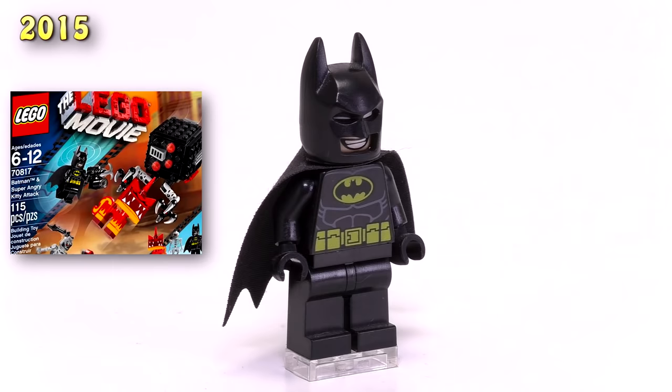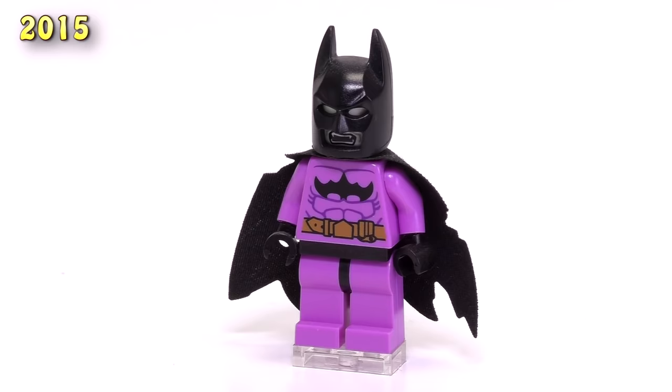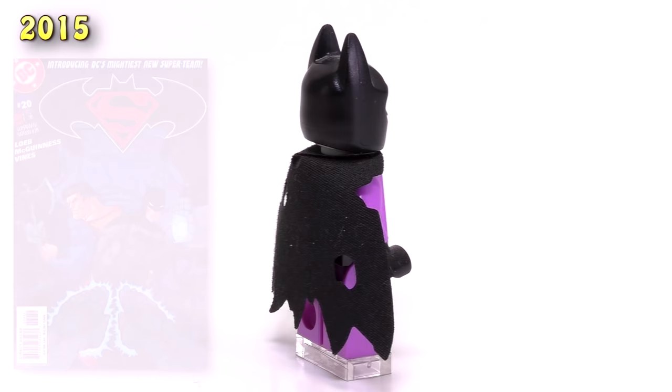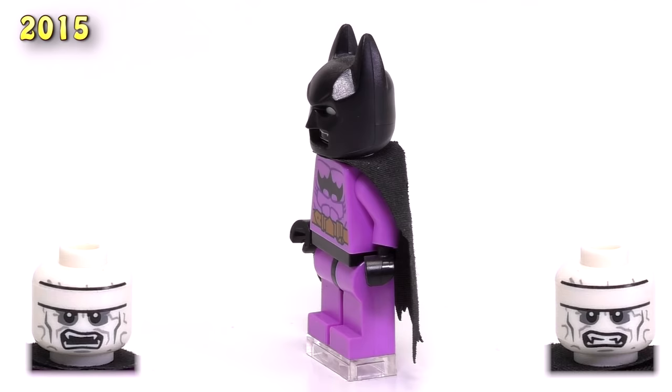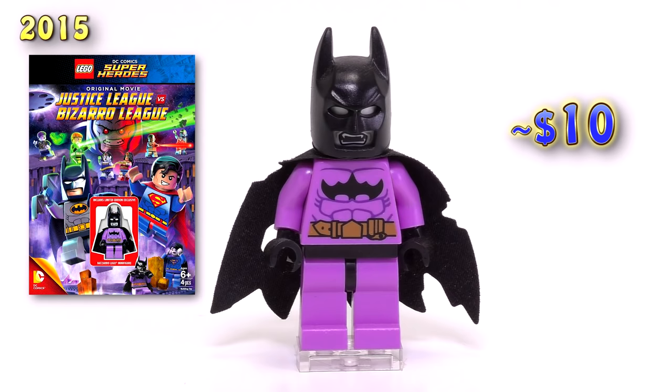The Bizarro universe made it to Batman in a 2005 comic, so this is appropriately a pretty wacky fig. His belt is upside down, his bat symbol is upside down, his body is kind of a light purple, not quite pink, and to top the whole thing off, he's got a pretty nasty zombie-like face. He was released with the Justice League vs. Bizarro League DVD, and at the moment he sells for around $10, chewed up cape and all.